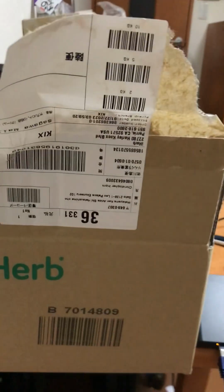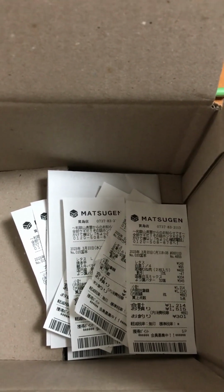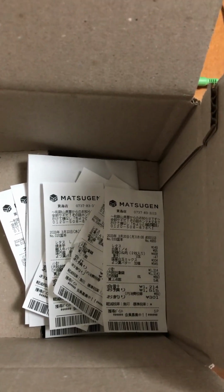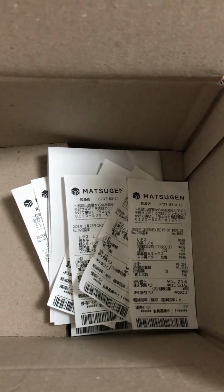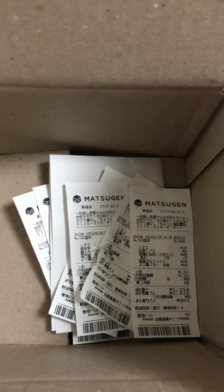So the first thing I got to do is get a box like this you see in front, and inside just place your receipts for the week, 7 days. So I'll just show you what I did. By keeping receipts, it sort of keeps you motivated and disciplined to stay within your budget, and also, I don't know, it keeps you disciplined, I guess is the word, and motivated maybe.